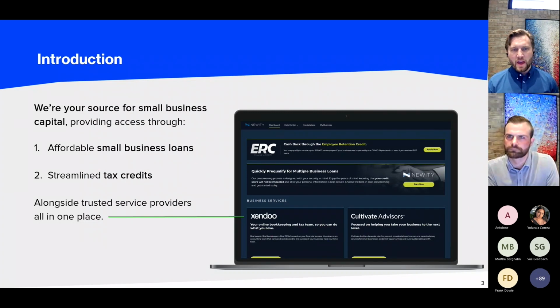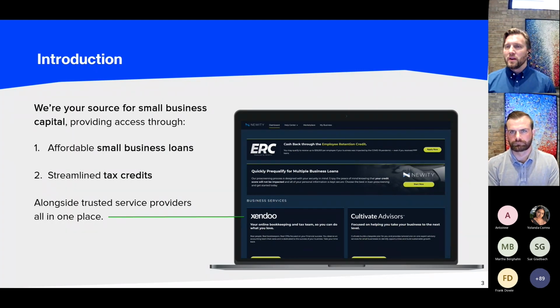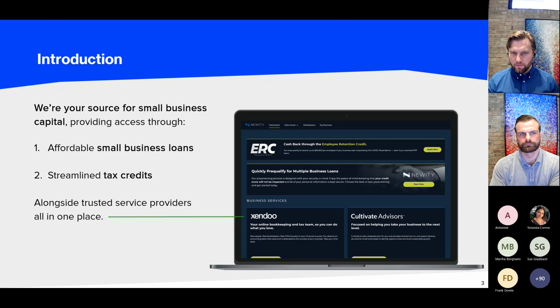You'll also notice we have business service offerings inside of the portal. These are service providers that we've partnered with that we think add value to your business. They're things we use in our own business, such as accounting, marketing, consulting, insurance. You can see those right inside your portal. We think these are great partners and interesting to check out for your business as well.